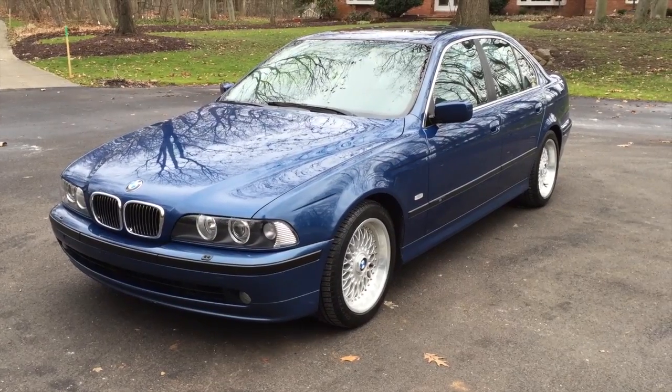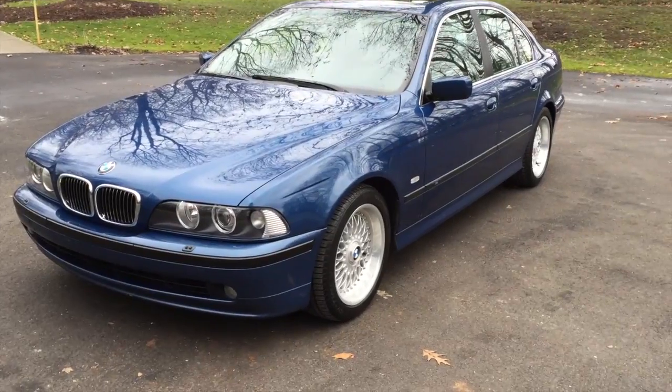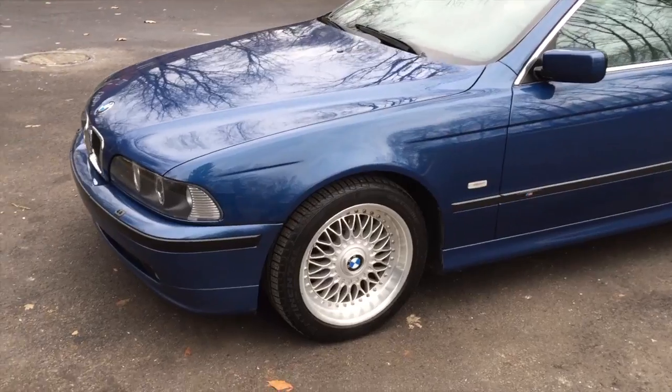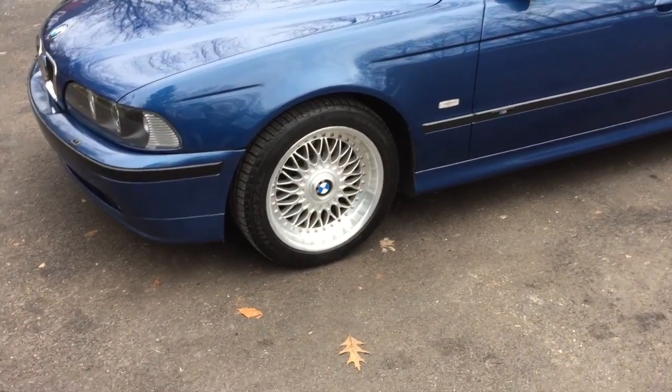So for those of you who are not familiar with the car, it is a February of 2001 525 with a 5-speed in Topaz Blue Metallic over a gray Montana interior. It has the Sport Premium package, so it comes with the Style 5 wheels.